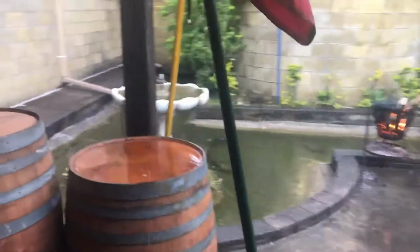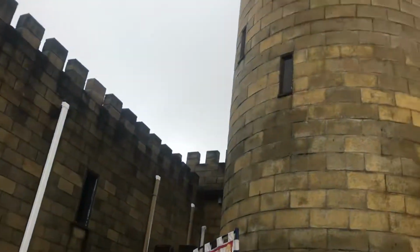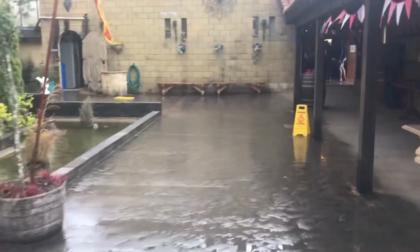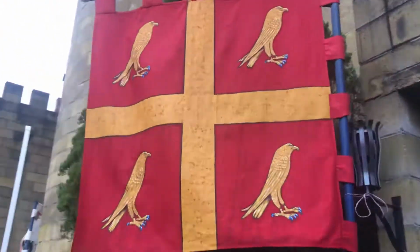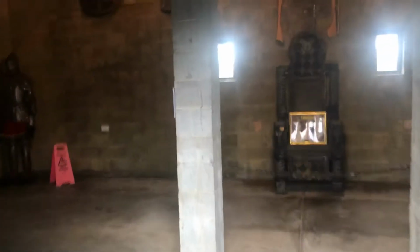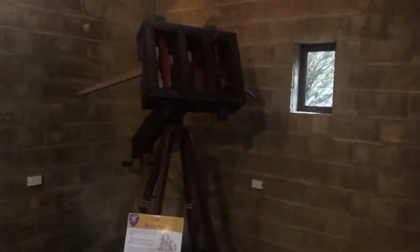Okay, so here we have the inner courtyard. Lovely rainy weather today. It's good European summer weather, or at least English summer weather. We're going to cross the drawbridge. The old banners are flying, show that we're in the house. And in we go. We've got a balliste over here, handmade by some people here in Queensland.